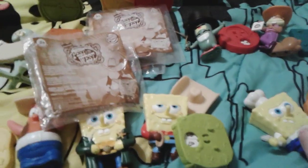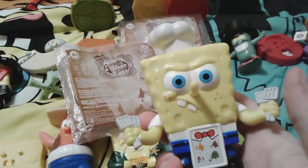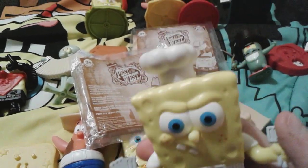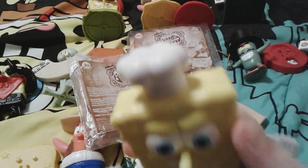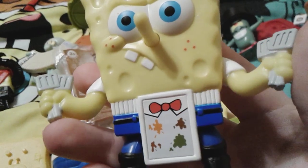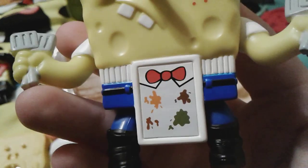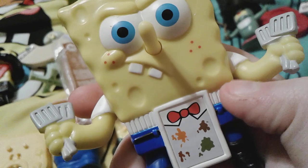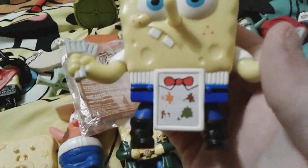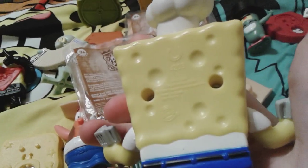And last but not least is this SpongeBuck. And this is actually sort of, I guess, the fry cook SpongeBuck. You can see that he has some spatulas in his hands. And he has this really cool chef hat on his head. And he has an apron on with his bow tie and his little collar right there. And there's some stains on it with mustard and stuff. And he has his cool striped shirt on and he has some darker looking jeans. And he has on these really cool black boots as well. And here's the backside of him.